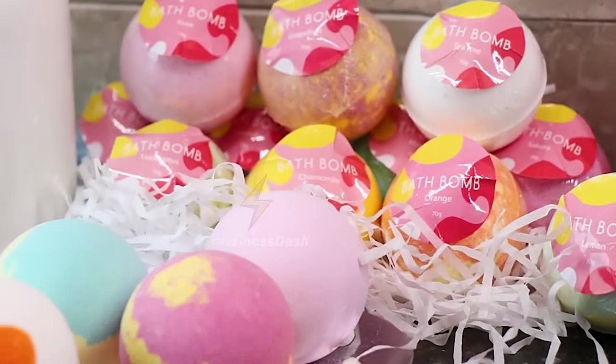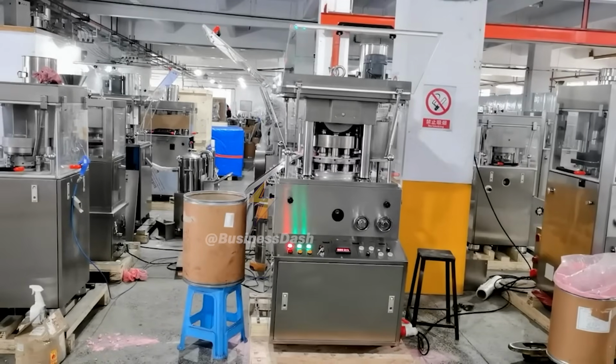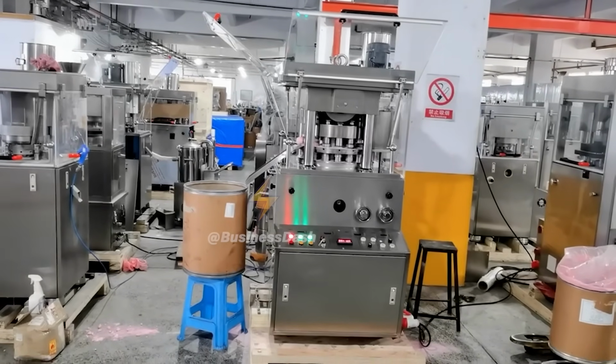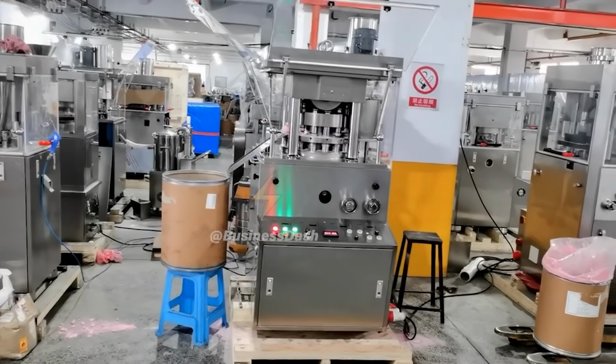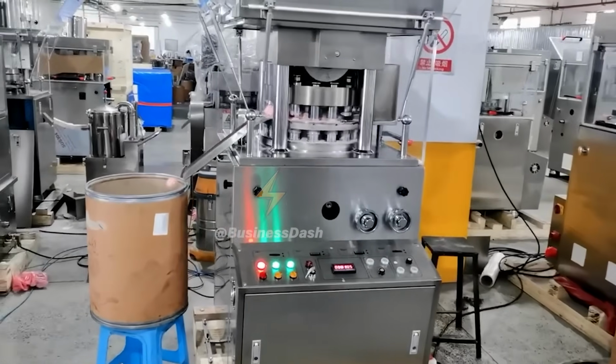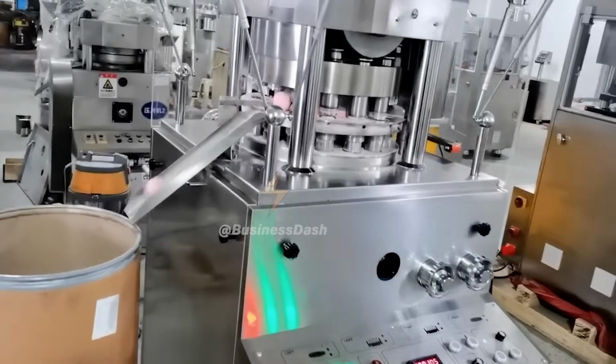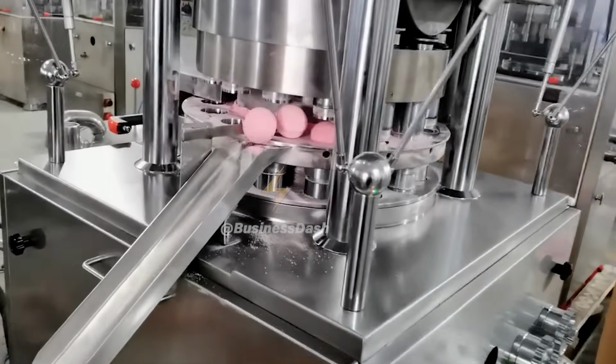Take bath bombs and skincare product line. Bath bombs have exploded in popularity thanks to their visual appeal, scents, and wellness vibe. They're trending across beauty stores, spas, and online shops. And surprisingly, the production line is simple enough for small workshops to manage efficiently.